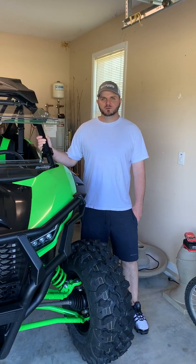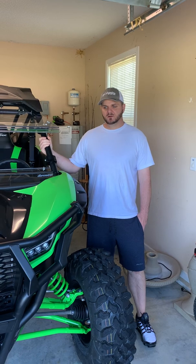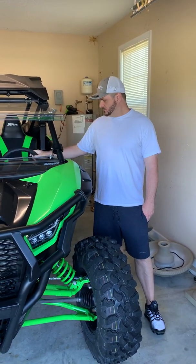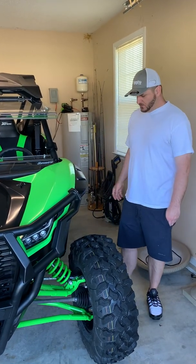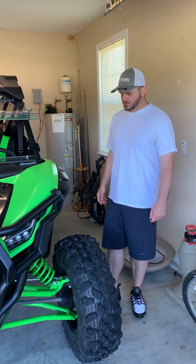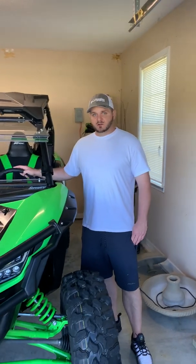Everybody, I want to do a review on my 2020 1000 Kawasaki KRX. I've been wanting one of these for a while and finally made it happen. And I want to go over a little bit of what I like about it. Really isn't but one thing I don't like about it. This thing's a beast. I want to start off by saying it's a monster.